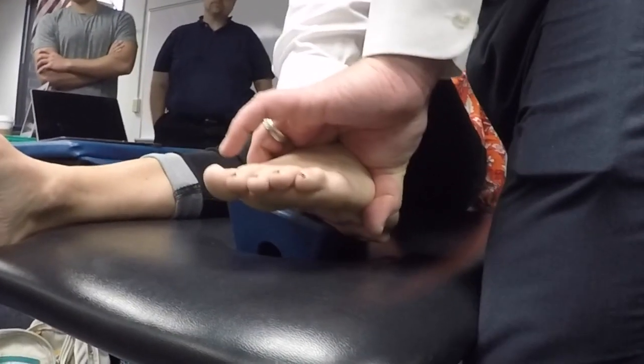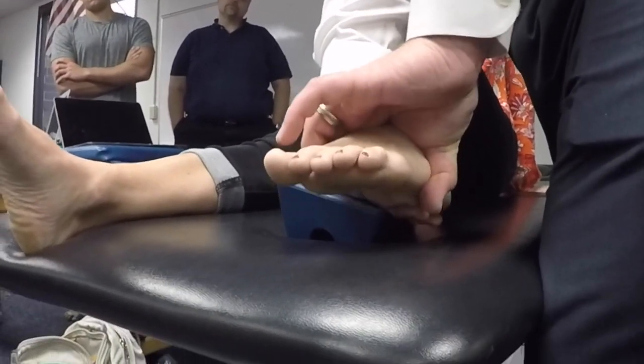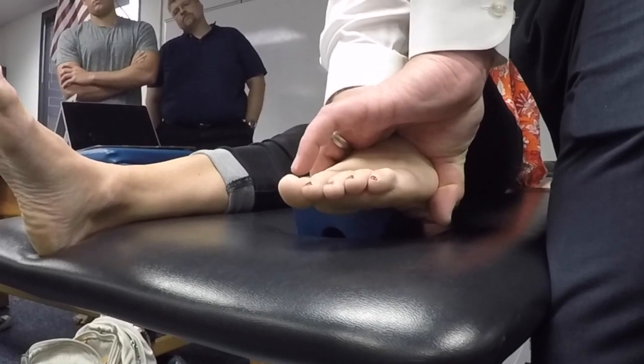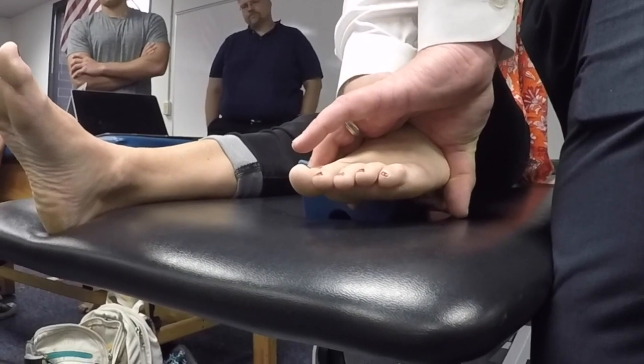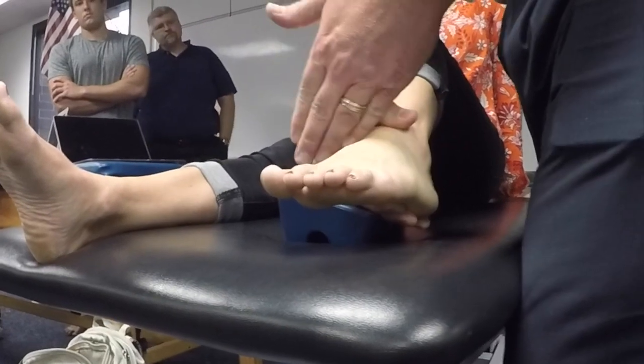Joint line, find the plane of the joint for that particular person. You kind of know where you should start, but find the actual joint line. Good, right here. And now, bam, I'm going to go in and do my mobilization. All my force is going right through the first MCP here. As I go down, so that was navicular on the talus.